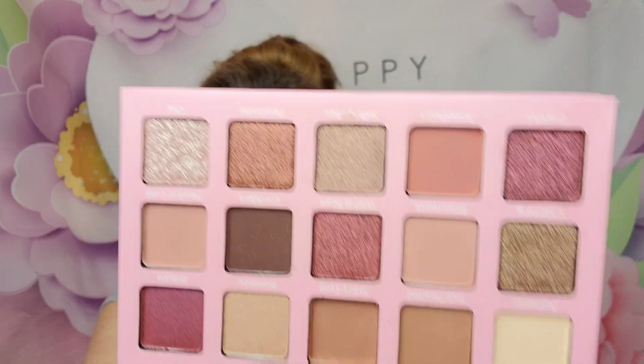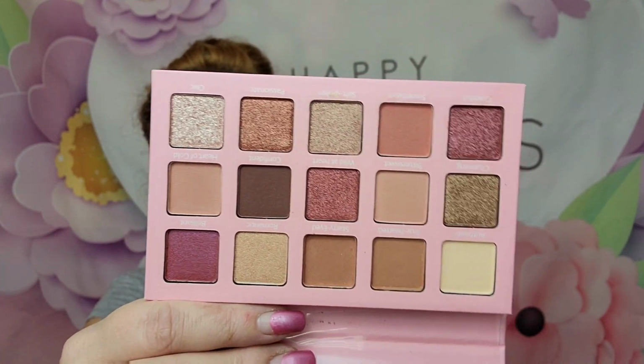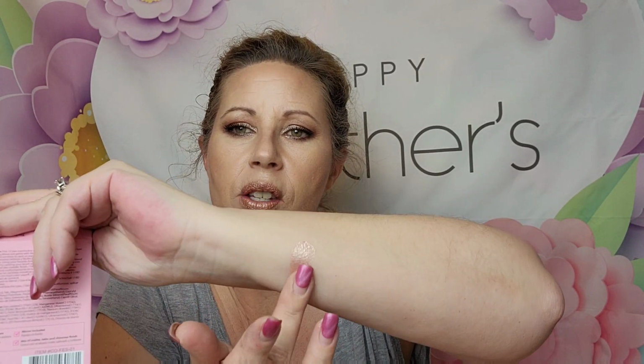And look at these colors, y'all. I actually really, really like this. Y'all know me. I am such a neutral addict. I feel like it's really pretty, rosy, warm neutrals. I do actually really like this. Oh my gosh. I think it's beautiful. Let's see. Ooh. Okay, look at that shimmer. Let's see how she goes on. Ooh, that's so pretty. Okay, let's try a matte.